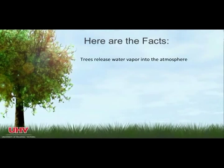Trees release water vapor into the atmosphere. The amount of trees in this project can eventually transform an ecosystem from arid to tropical. This conversion of water to air vapor is a chemical process that removes heat energy from the air, in turn lowering temperatures.